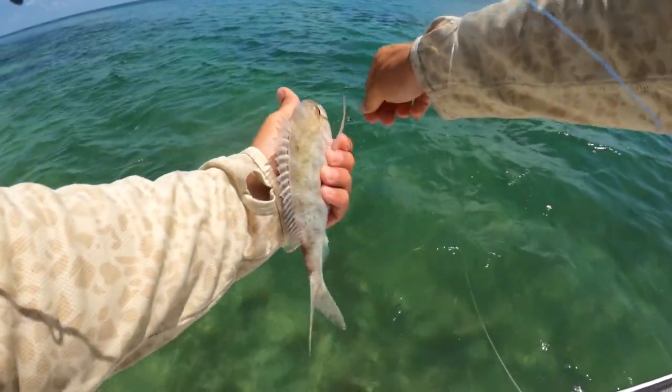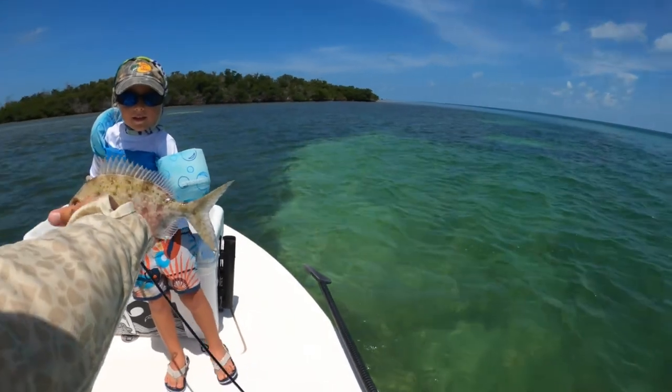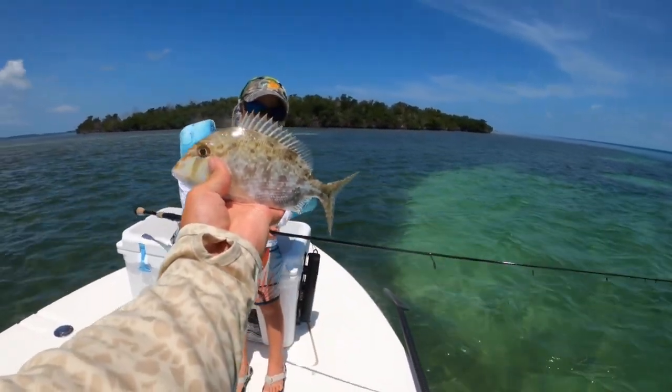Of course you can hold it, buddy. Get your rod out of the way. Oh, he's colorful. See, he's turning the colors. These guys turn colors. The other one was translucent. This one's a little more colorful.